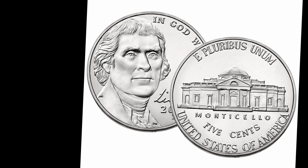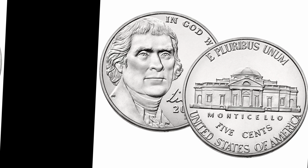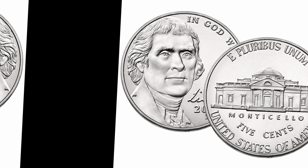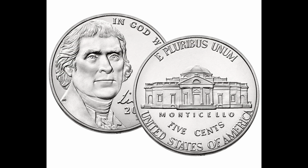However, what the Mint didn't anticipate was that in the production process, a small but significant error would occur, an error that would turn these 2009 nickels into one of the most valuable coins in U.S. history. Initially, the Mint had intended for the new coins to feature a fresh reverse design. But a mistake during the minting process led to the inclusion of a unique and rare error on a small number of the coins. This error was not immediately apparent to the untrained eye. It was a subtle alteration to the design that, when discovered, would send shockwaves through the world of coin collecting.